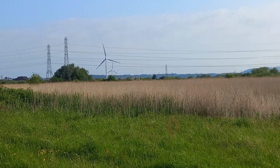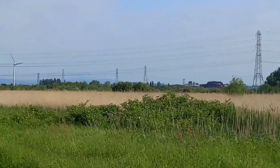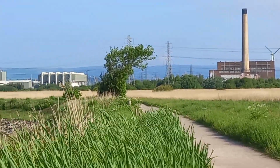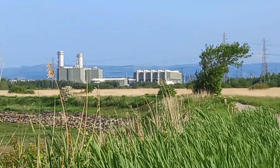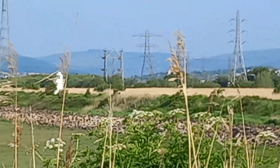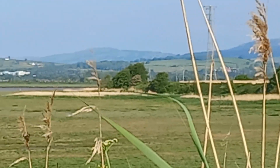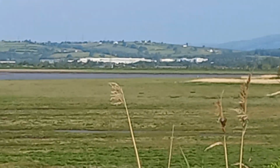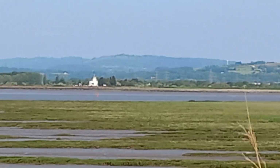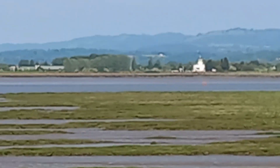I start looking over towards Nash. You got the windmills, the wind generators, and you've got the Usk Vale power station, and then you can see the East Lighthouse that we just passed, and then over on the other bank as we pan along the River Usk we have the Westerly Lighthouse, the other side of the River Usk.